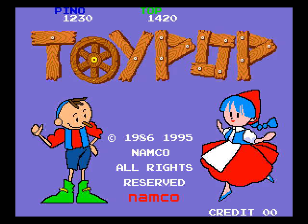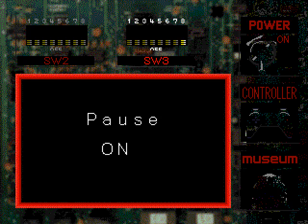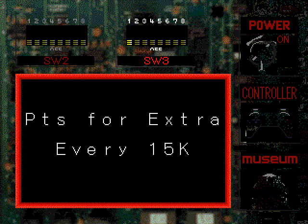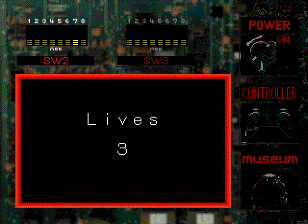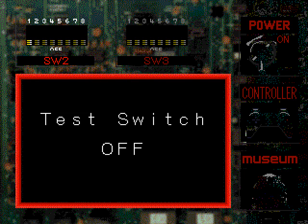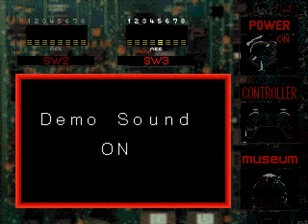Short for Izzy-kun. Let's see what else they have. Oh, you can also use stage select if you so want to. Or if you wanted to, you can put in more lives, or less lives. And mind you, these are the dips. These are all dip switches.